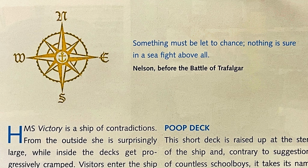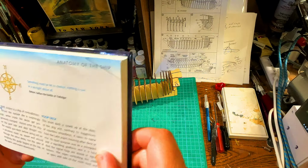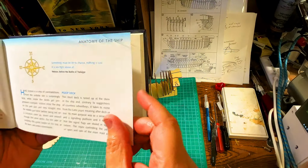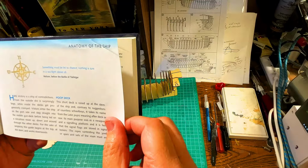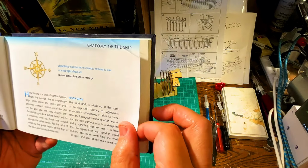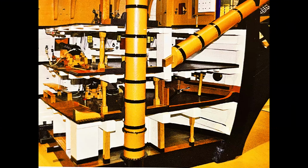Something must be left to chance. Nothing is sure in a sea fight above all. Nelson before the Battle of Trafalgar. HMS Victory is a ship of contradictions. From the outside, she is a surprisingly large ship, while inside, the decks get progressively cramped.